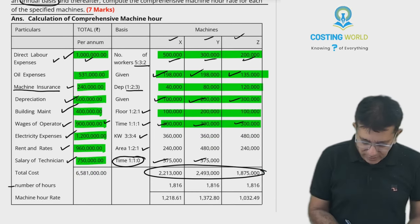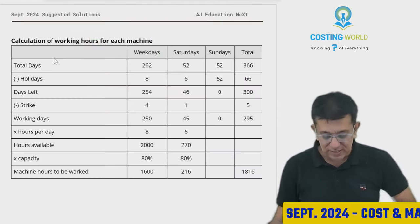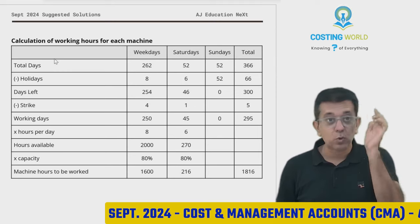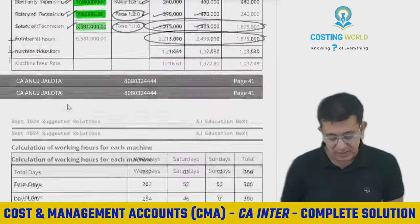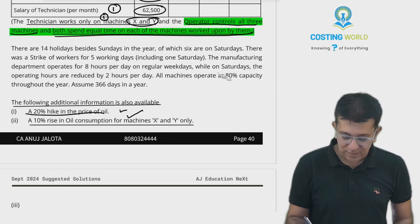This is to be divided by the number of hours. Now, machines are expected to be working for how many hours as such? That was a tricky thing. Now, if you have got it correct, you all have a sound mind and your interpretation is good. That is very important. See, now this data, you'll have to read properly, and one by one, I will do the thing.